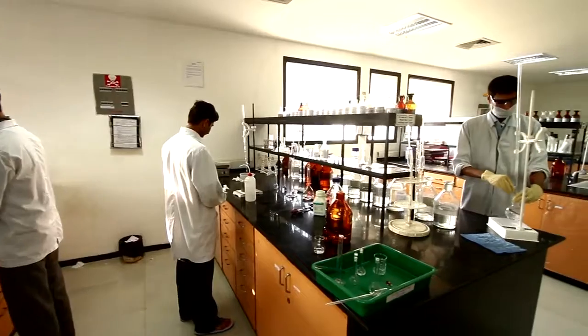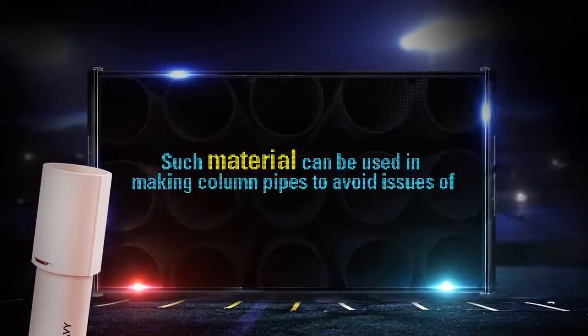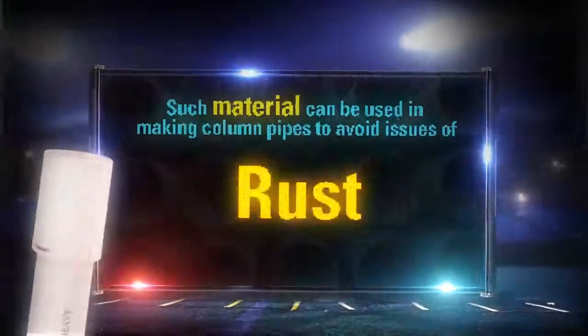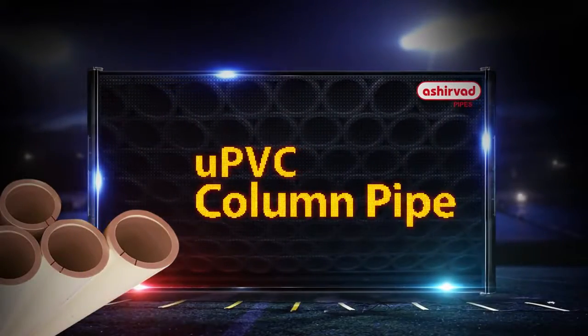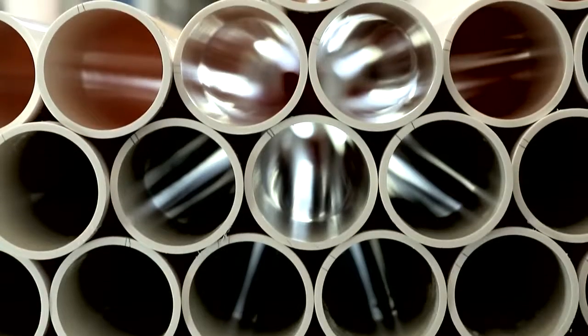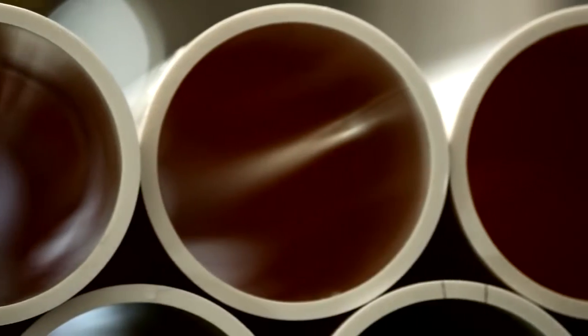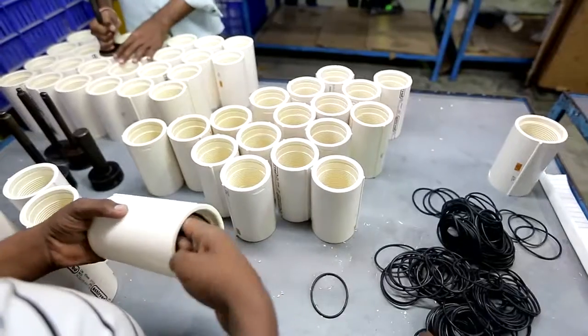It was at this time that Team Ashirvad thought of making column pipes for submersible pumps with a material which will not rust or break and will last for years. And this thought became a new invention for the world, our UPVC column pipe. While we are talking of inventions, we should also tell you that we also make couplers for cutting, threading, grooving, rubbering and fitting in pipes.